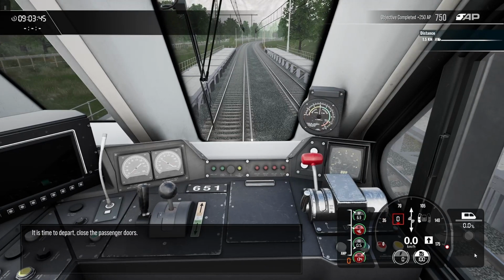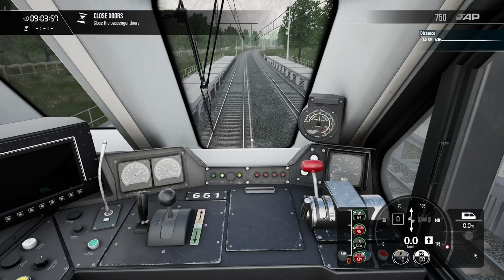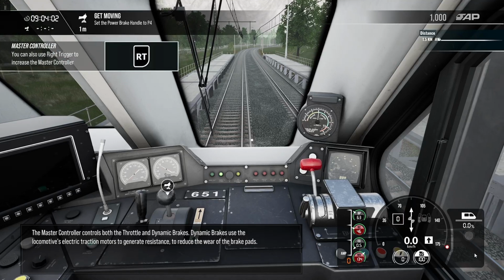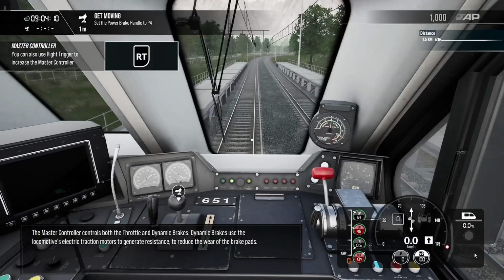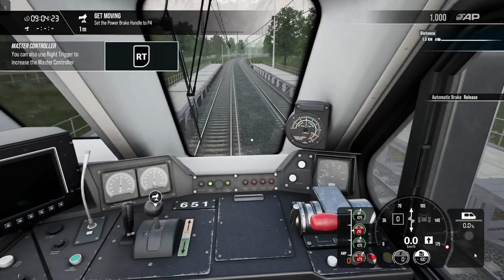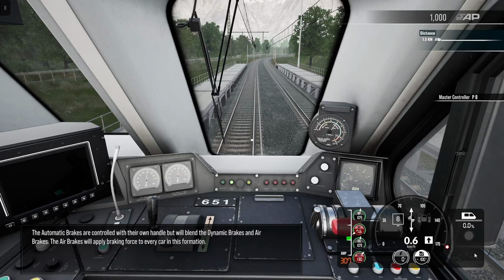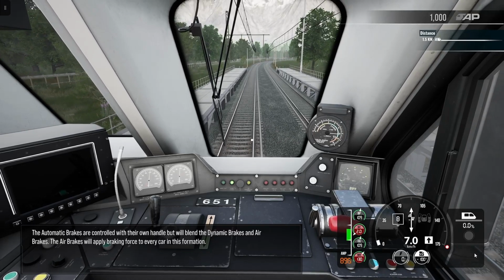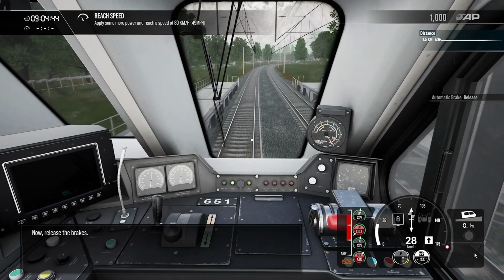Okay, it's time to depart. Close the passenger doors. The master controller controls both the throttle and dynamic brakes. Dynamic brakes use the locomotive's electric traction motors to generate resistance, to reduce the wear of the brake pads. The automatic brakes are controlled with their own handle, but will blend the dynamic brakes and air brakes. The air brakes will apply braking force to every car in this formation. Now, release the brakes.